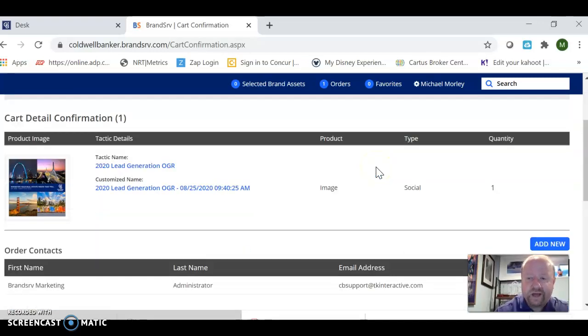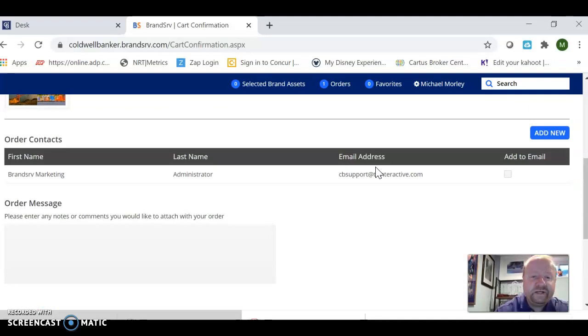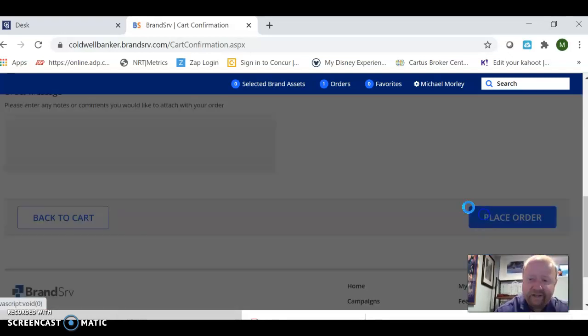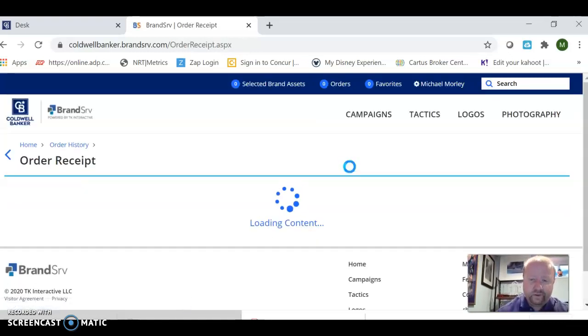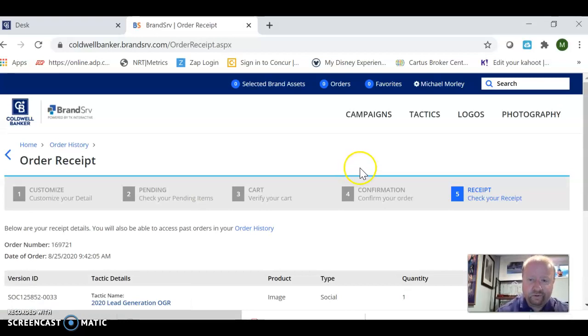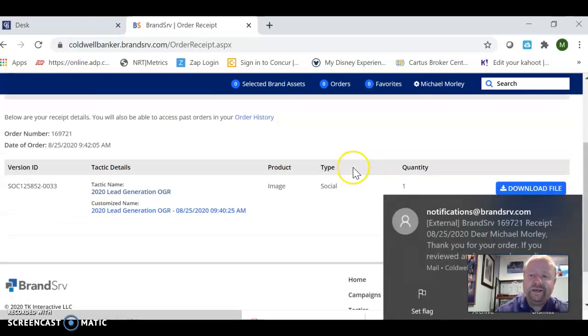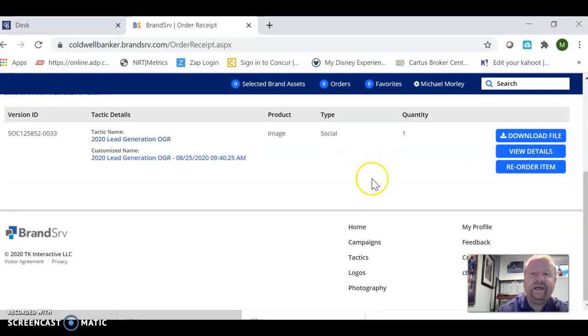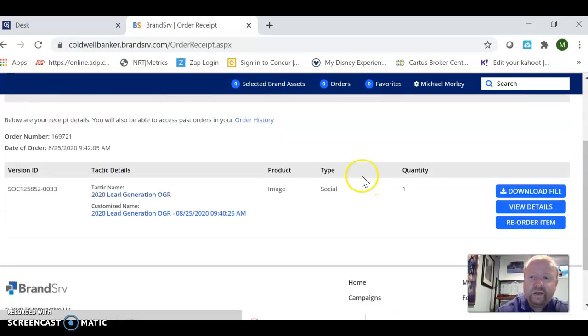We're at step 4 here, and this is your confirmation. So you want to make sure that they're confirming that you want to order this image, and you're going to place that order. At that point, it's going to generate that file for you so that you're able to download it to your computer. And this is your receipt. You'll also get a notification from BrandSrv, which is behind my image there, letting you know that it is ready for you. And you can download the file right from there.